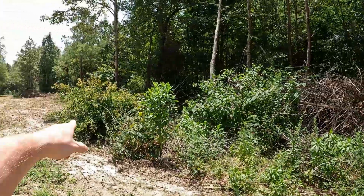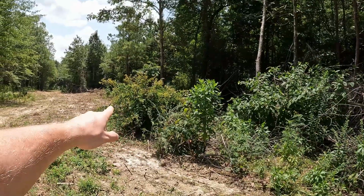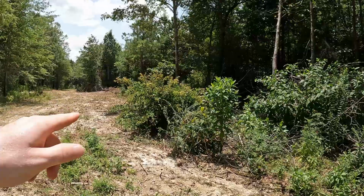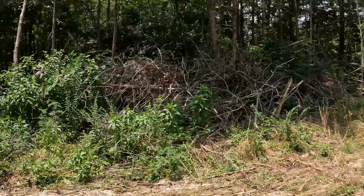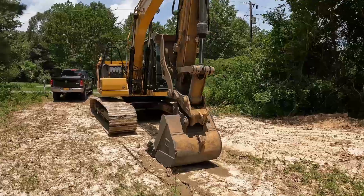But anyway, there's a stump right there that I centered with a dozer, and it pretty much threw me out of the seat. So I know my welds are good on the root rake because I centered that stump right there. I'm going to dig it up real quick and get it out of the way, but let's jump in here and let's get to work.